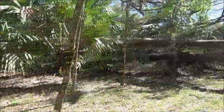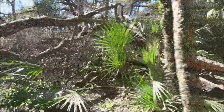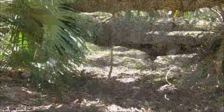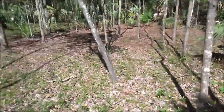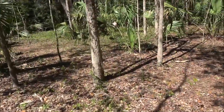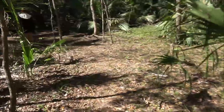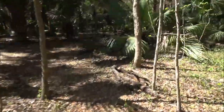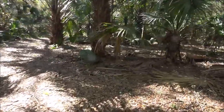A big old tree down here. There's one here. Monkey said I should come out here and do a solo camp out under this tree, but the trail's right here, so I don't really want to do that. Have people walking past me. But you can camp in here. I would just go off trail a little bit. But this is the blue trail.